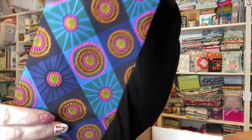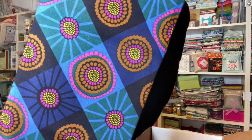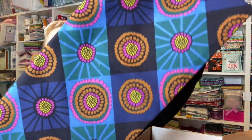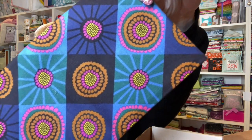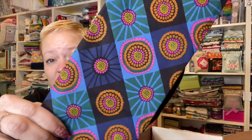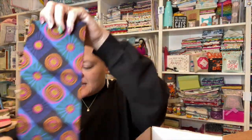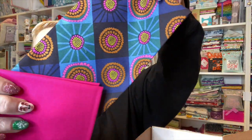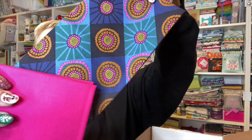Here is the fabric. This totally looks like Anna Maria again, and it may even be from Bright Eyes. I'm not sure. Let me look at the selvage because we actually have one. Yes, it is Bright Eyes. And that is so pretty. Look at the colors. If you are into modern fabric anyway, you're going to love this. It's totally gorgeous. Oh, and here is the solid that we were sent with that, which is gorgeous, and it totally goes with it.